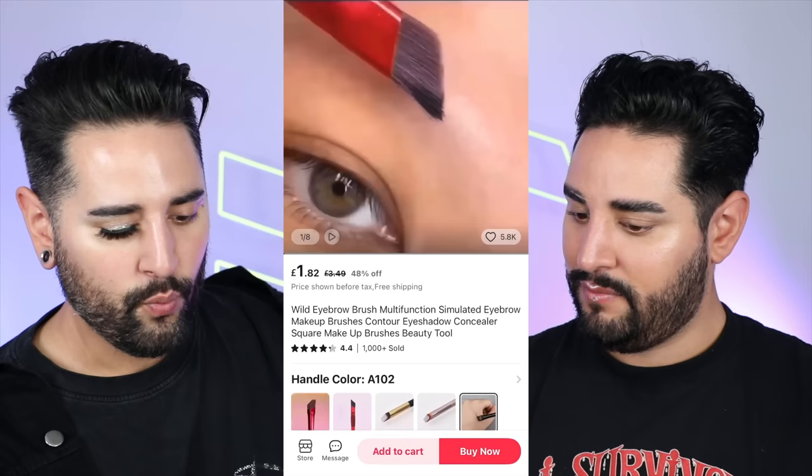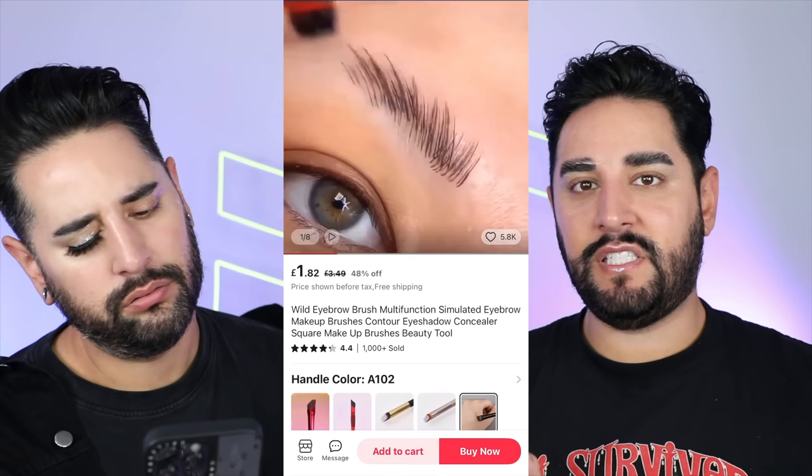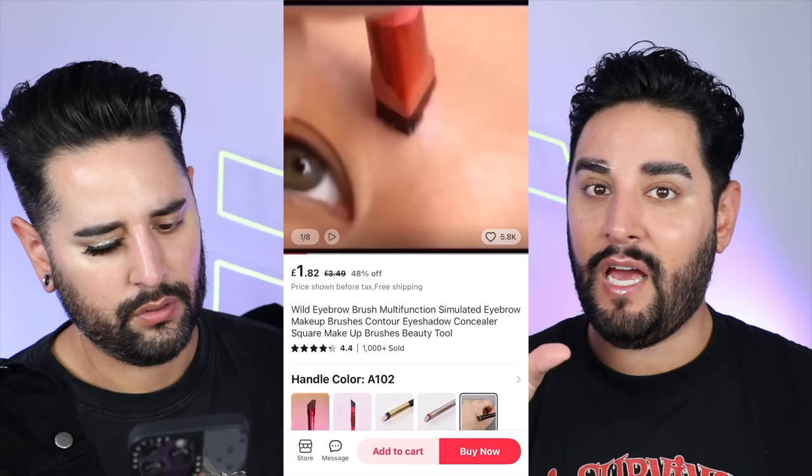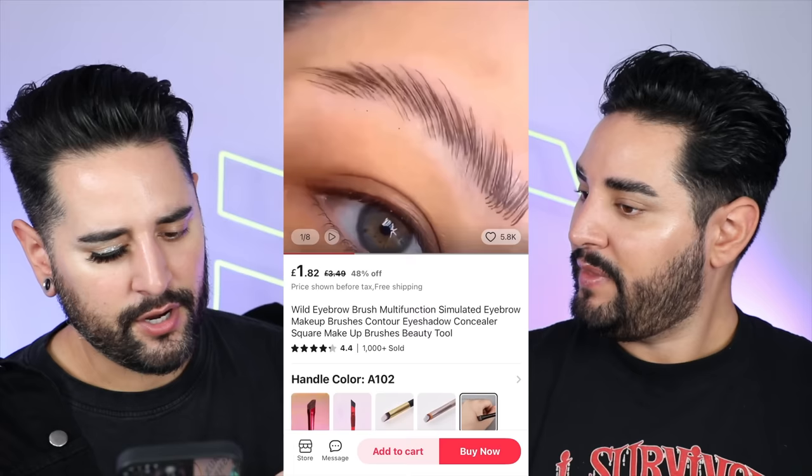Wild eyebrow brush. Makeup brushes, contour, eyeshadow. Wait, so this is a stolen concept. There's a brand who makes this brush, I need to find out who it is. It's a really good brush, it's like hairs almost, but so many other companies have taken it and changed it, but used their images. Is it an eyebrow brush then? Because now it's saying contour eyeshadow. They don't know what they're talking about. Oh, there's a video. They've obviously taken this video from the actual person who did it. All these other companies are making it and people are buying really bad versions of it and saying it doesn't work, when actually they're buying the wrong thing.